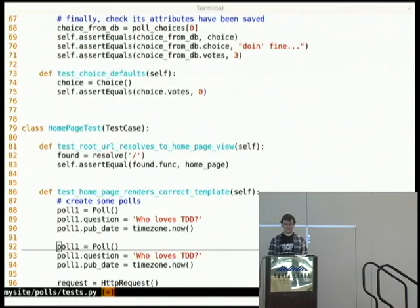Because I'm using screen, that's why Control-A doesn't work. That's been bugging me all day.